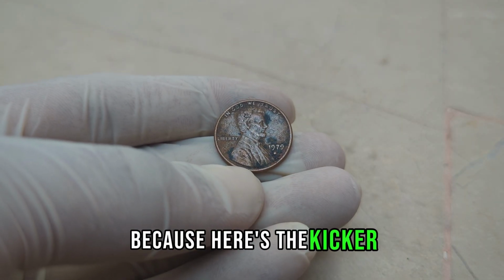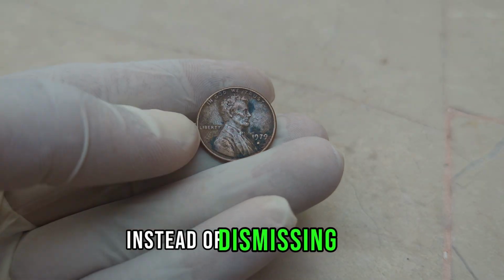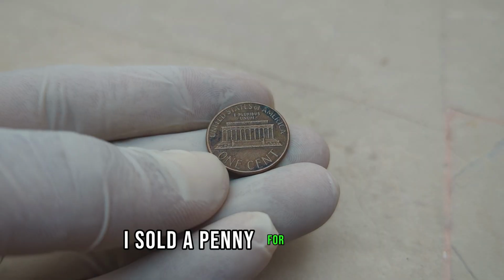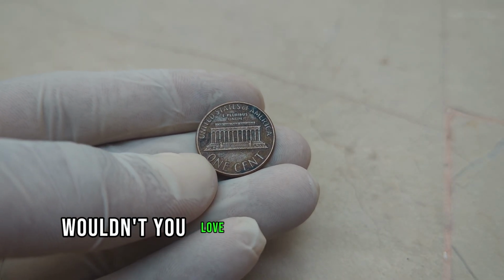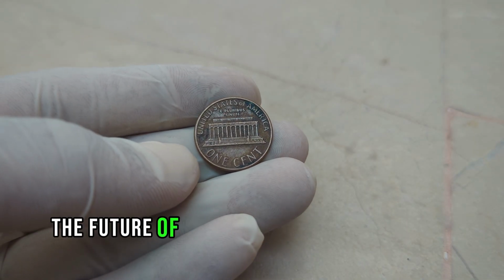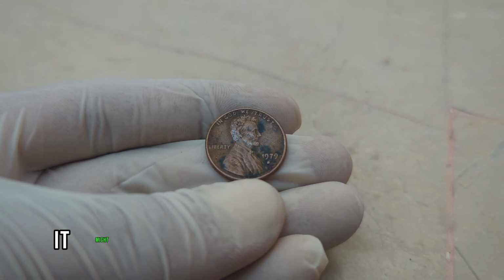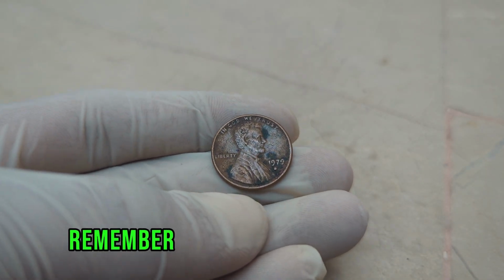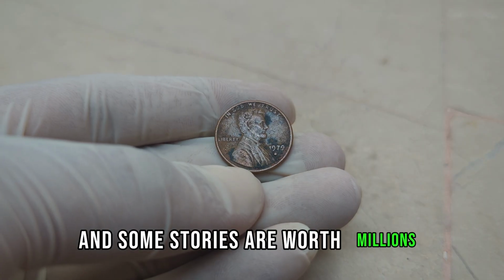Because here's the kicker, the people who take a second look, the ones who dig through their coins instead of dismissing them, those are the ones who end up with stories like, I sold a penny for $979,000. And let's be honest, wouldn't you love to be the person who tells that story at the dinner table? The future of your wealth might not be in Wall Street or in risky business deals. It might be in your own pocket change. So tonight, when you empty your wallet, remember this. Every coin has a story, and some stories are worth millions.